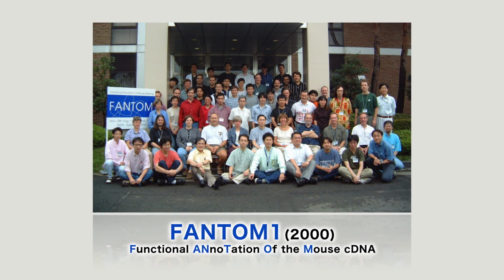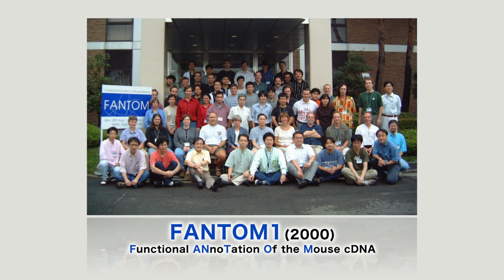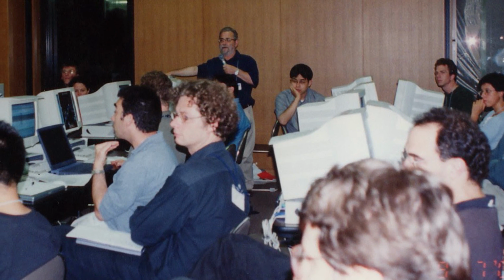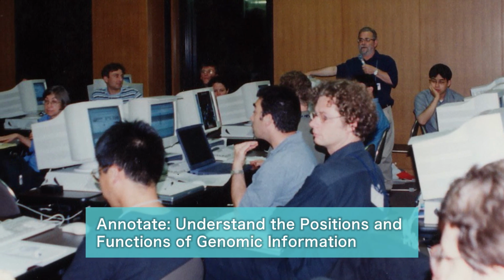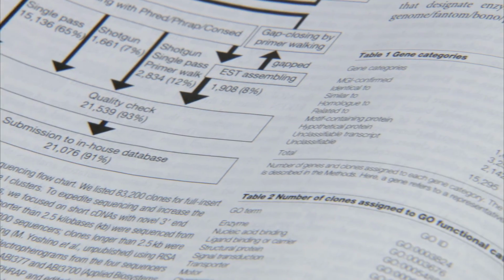In 2000, RIKEN launched FANTOM, Functional Annotation of Mouse cDNA, an international research consortium. Researchers from various countries met and worked together to assign functional annotations to the mouse full-length cDNA. More than 20,000 mouse cDNA strands were annotated, and the results were published in 2001 in the top scientific journal Nature. This was so revolutionary that even the groundbreaking Human Genome Project used it as a reference.